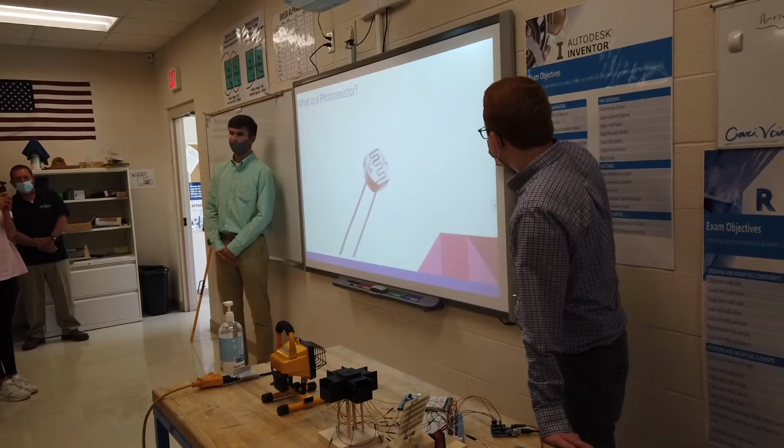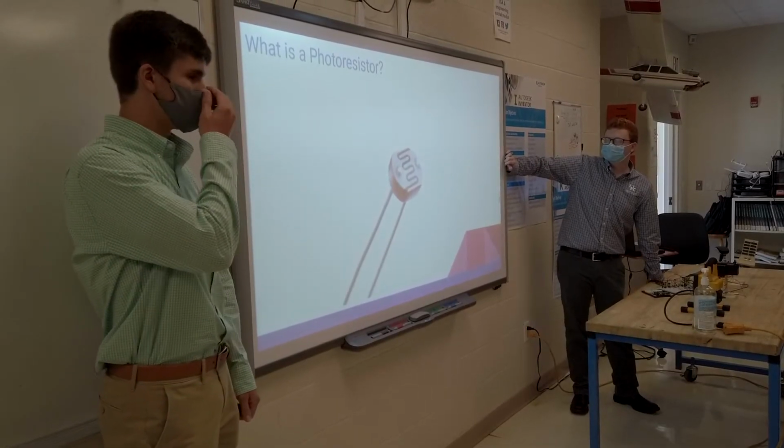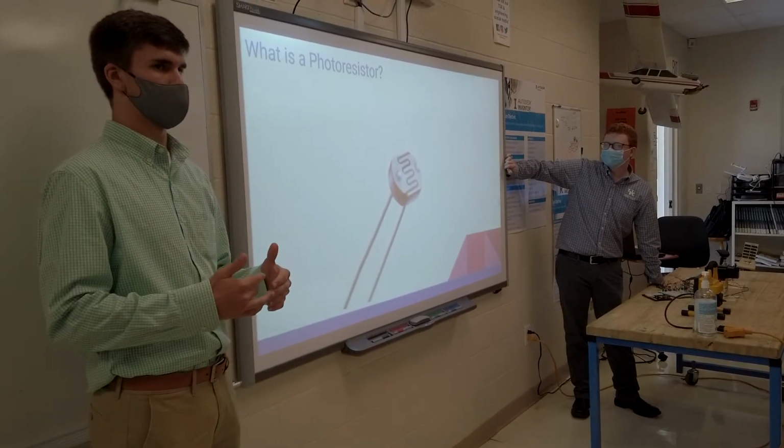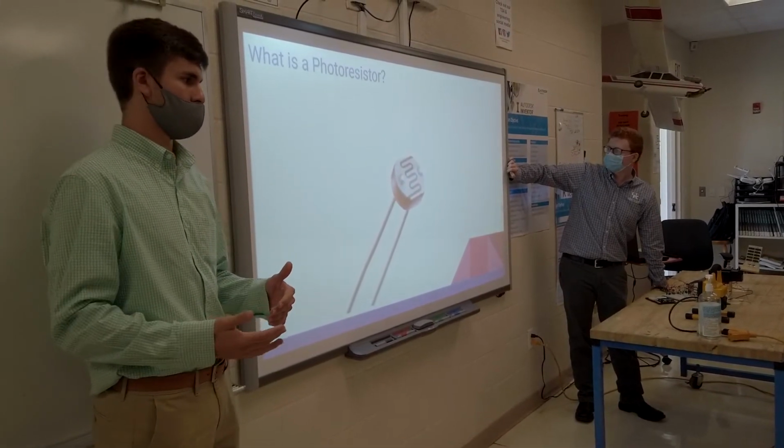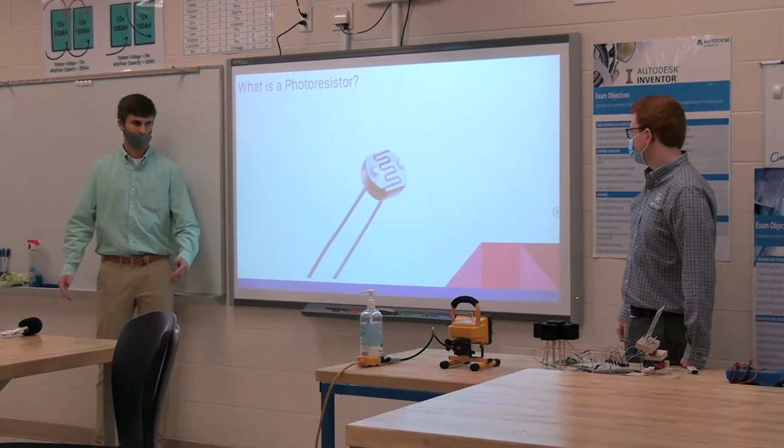Photoresistor. This was the main part of our whole device. Photoresistors' main use is just to gather light values from any light source that you use, whether it's lamps or the sunlight or flashlights, anything.